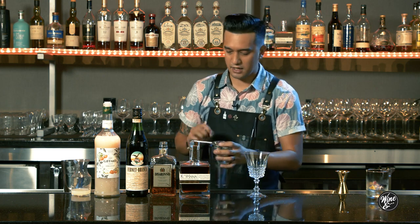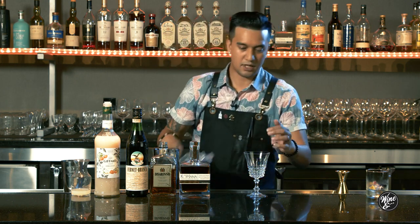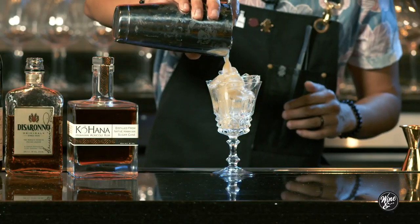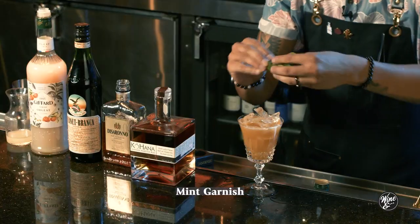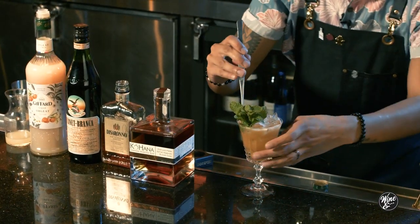Garnish for this drink today is going to be a little bit of fresh mint. Got some pretty edible flowers we're gonna add to this as well. So strain this over. Add a little bit of mint here. Edible flower. Call it a day. We got the Black Pearl. Cheers.